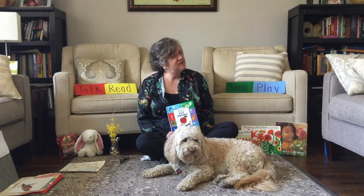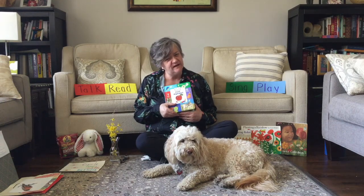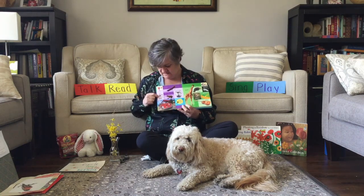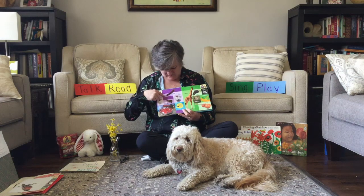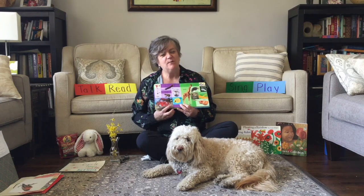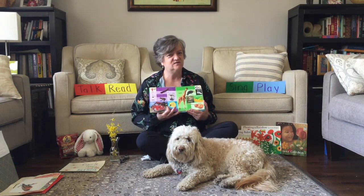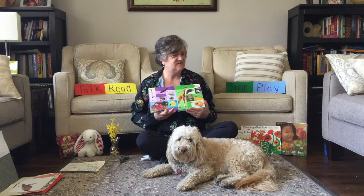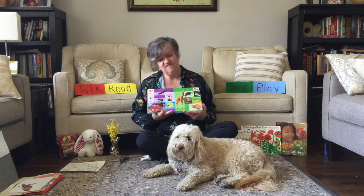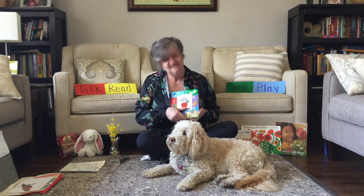Our special letter for this week is F. F for flower. Let's take a look in our book and see what other things begin with F. Oh, we need this for eating. A fork. There's a frog, a feather, fan, fish, fire truck. I'm wondering if you can find anything in your house or a book that you love that has the letter F. Fish, fan, feather, fork, frog. Let me know what you find.